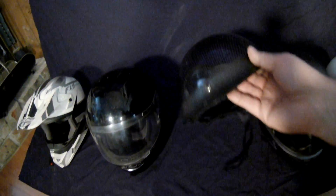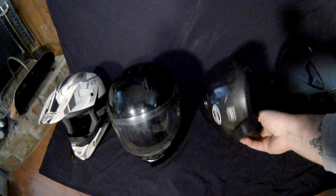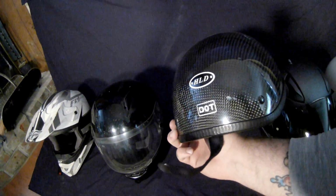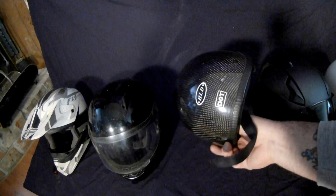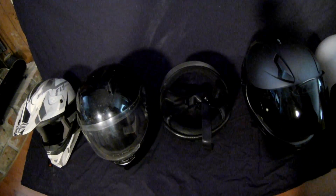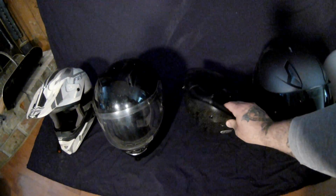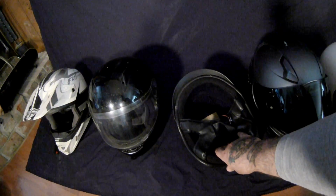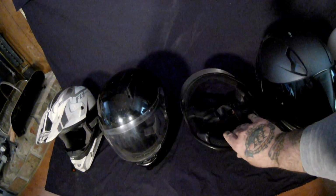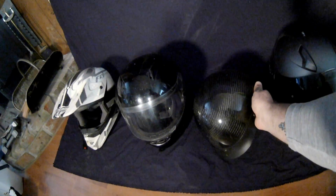But this tiny little helmet is, in fact, DOT approved. So even though it's just a little bit bigger than those novelty skull caps, it has a hard shell and impact absorbing foam on the inside, and it meets the standards to be street legal.